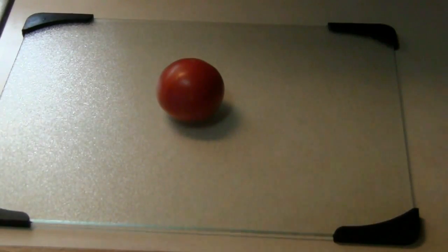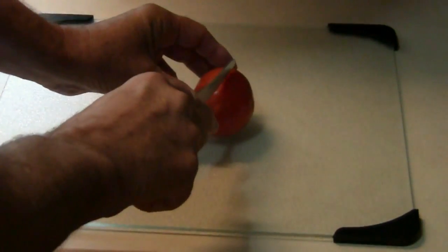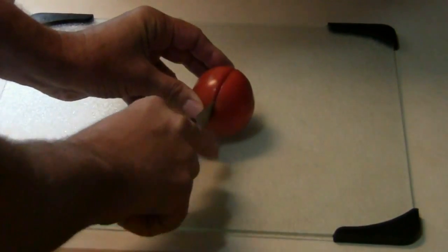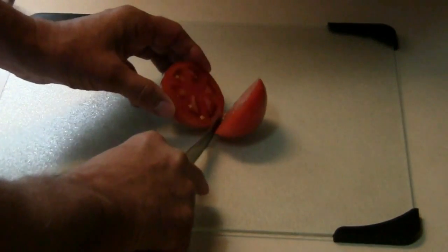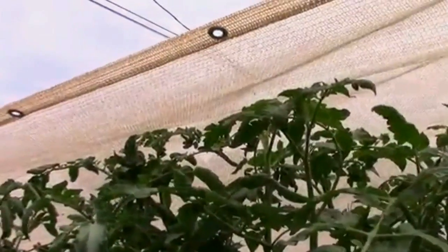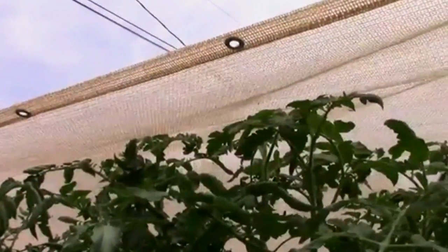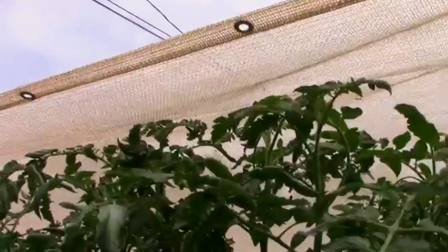Boxcar Willie is another one we've grown before. It's just a smallish sized tomato that tastes pretty good and sets on a little better than some of the larger tomatoes in the heat, so that's why I'm growing it. Last year it got hot really early in May, and whenever it gets hot early here, sometimes the tomatoes have a hard time setting on.